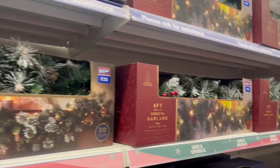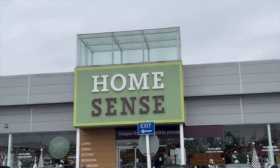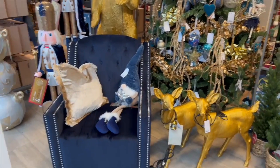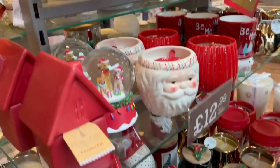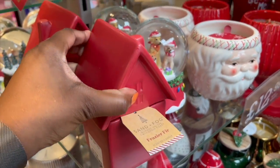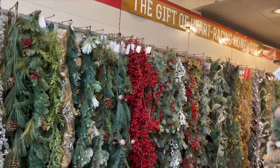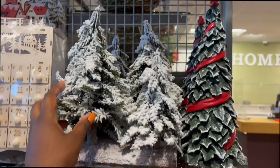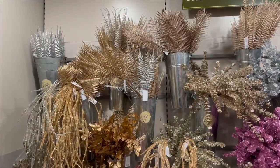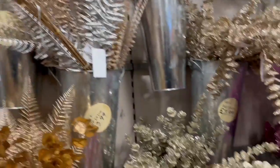Loads of garlands as well. Oh, they light up. To the Home Sense we go. There's so many Christmas candles. This smells so good. Anytime I see anything like this, I am sold. I am a sucker for gold fake florals.